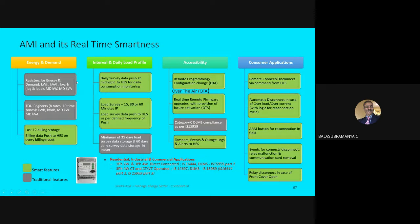Designer's challenge. This is once again taken from Landis and Gyr, where the energy management, interval, accessibility, and then consumer application have been matrixed to make sure that you select what you want. So the registering mechanism, the TOU capacity, the billing mechanism have been integrated into the metering system: single phase 2-wire, 3-phase 3-wire, 3-phase 4-wire, CT operated, PT operated, high tension metering mechanism. And then conformity to IS 16444, DLMS 15959, and then 14947 DLMS compliant metering schemes. So this is how the real-time smartness comes in the design philosophy of a smart AMI networking mechanism.